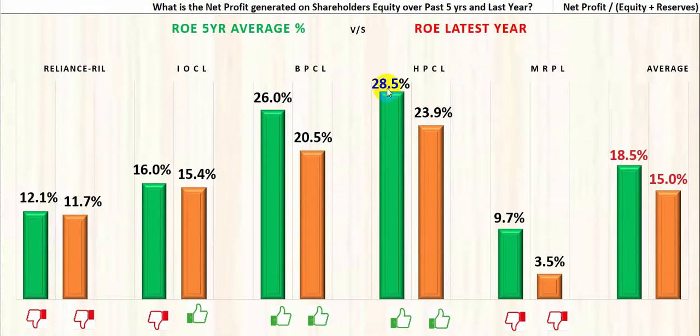ROE for HPCL is a very high 28.5 and 23.9%, which is very good compared to both the average of all the companies for 5 years as well as the recent year. Even BPCL has seen very high growth rates in ROE. Rather than growth rates, it is return on equity of 26% in the last 5 years, and even in the recent year at 20%, above its industry's average ROE of 18.5 and 15%.